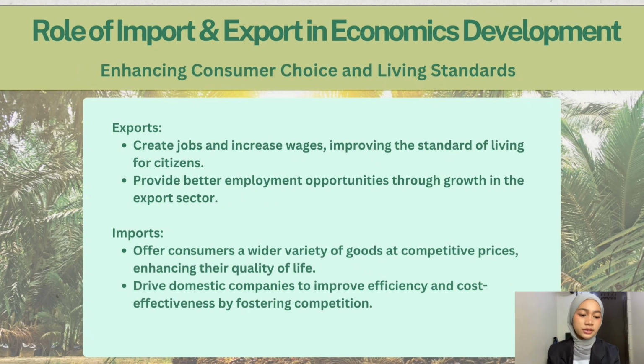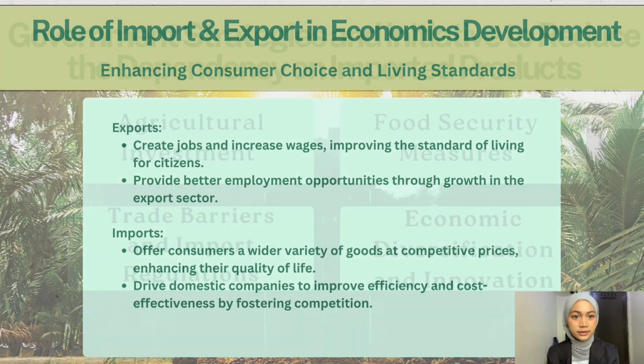The third point is enhancing consumer choice and living standards. For exports, it can create jobs, increase wages, and provide better employment. For imports, it offers consumers a wider variety of goods and drives domestic companies to improve efficiency and cost effectiveness.